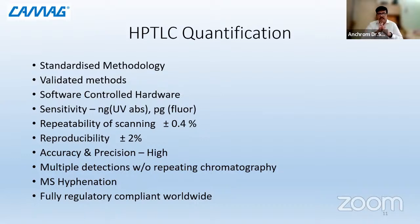In HPTLC there is no concept of ppm and ppb. However, your sample preparation will be in ppm and ppb, but once it lands onto the plate, it is an absolute concentration. Why? Because you are doing a spray application, the solvent is evaporating and the molecule itself is depositing onto the plate. So it becomes a direct weight that is being deposited onto the plate. And that is why we talk about nanograms and picograms.